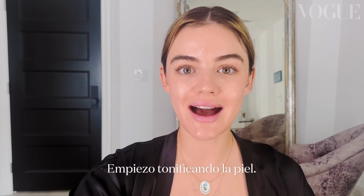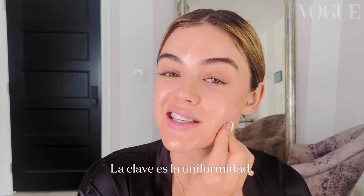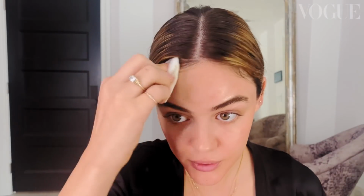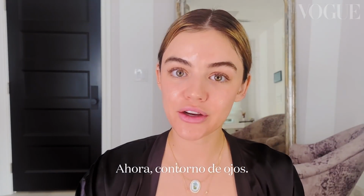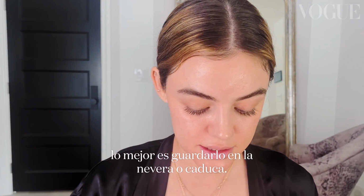Okay, so first I am going to tone my skin. For me, it's all about consistency. Okay, and next, a little eye cream. Eye cream is very important, and especially if they're products with natural ingredients, you definitely want to put them in the fridge because they can expire.